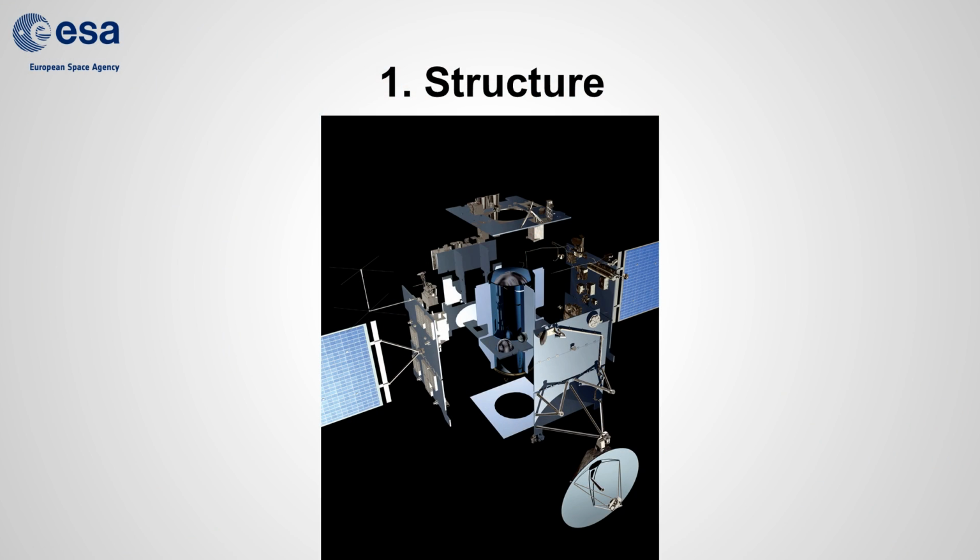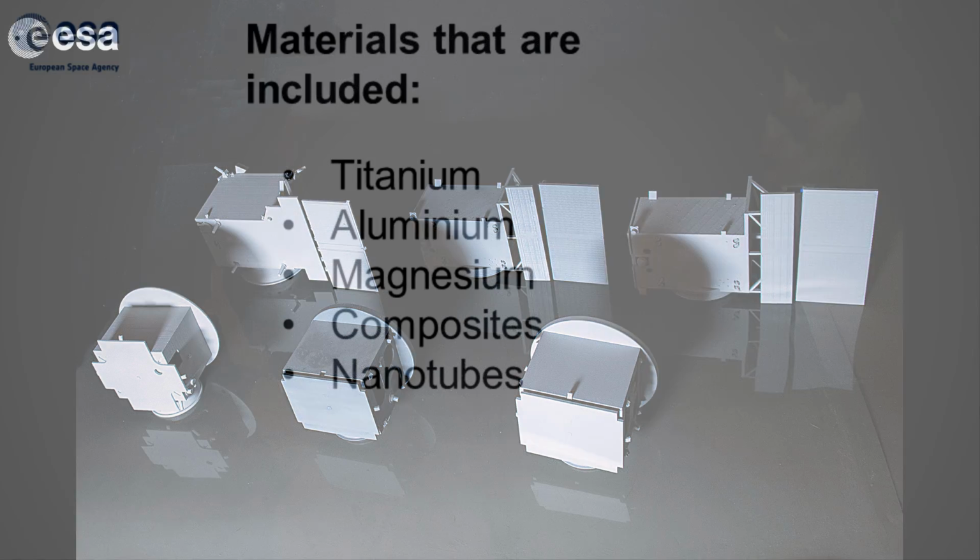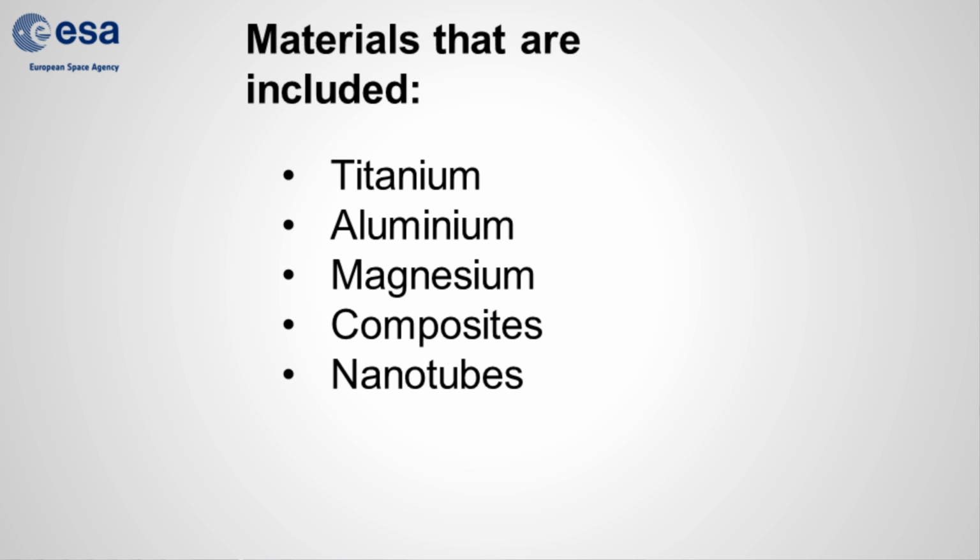Let's start with the structure. The structure is what holds the spacecraft together, meaning the structure holds all the electronics, the thermal, the controls, the electrical parts, and protects the satellite. This is very important because the structure comes in many different sizes and frames, and usually it's very complex to manufacture. In the current traditional aerospace sector, the materials used to manufacture structures for satellites are usually metals such as magnesium, aluminum, titanium, and also lately composite materials and nanotubes.